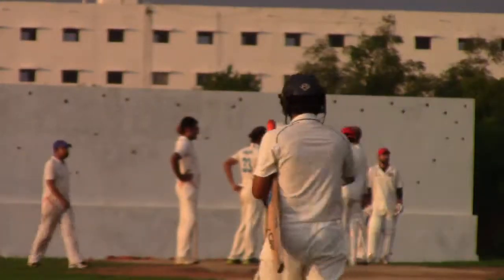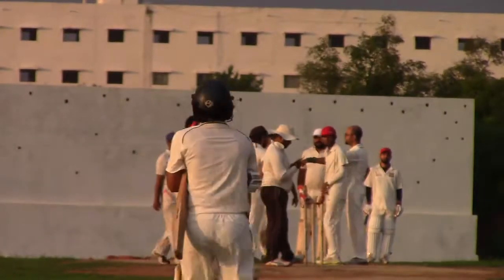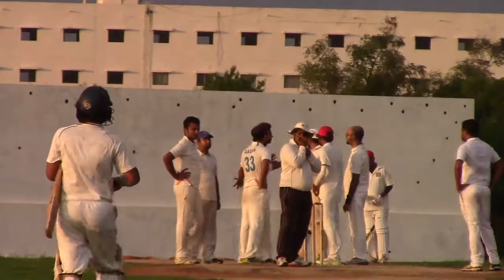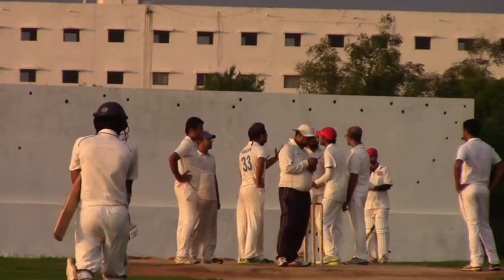Bowler name? Hey, fielder name? Fielder name Tushar. Wicket, how many wickets? Five wickets, 88 score.